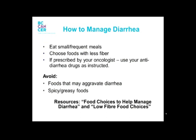Some of you may have been prescribed anti-diarrhea drugs by your doctor to treat diarrhea. You may take them as you have been instructed to do so. Other people will need a very different treatment for their diarrhea, as it has the potential to be more serious. When you have your first treatment, the nurse who teaches you about side effects related to your specific drugs will review exactly how to manage diarrhea and when to report this to your cancer care team.